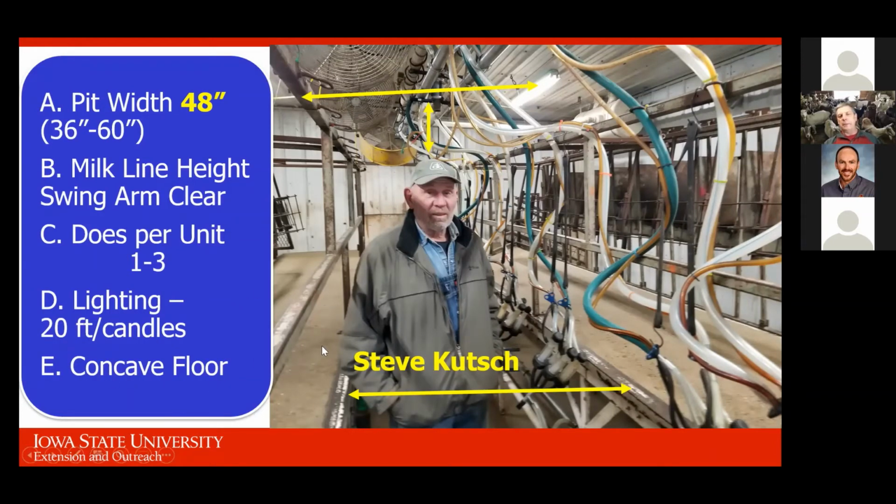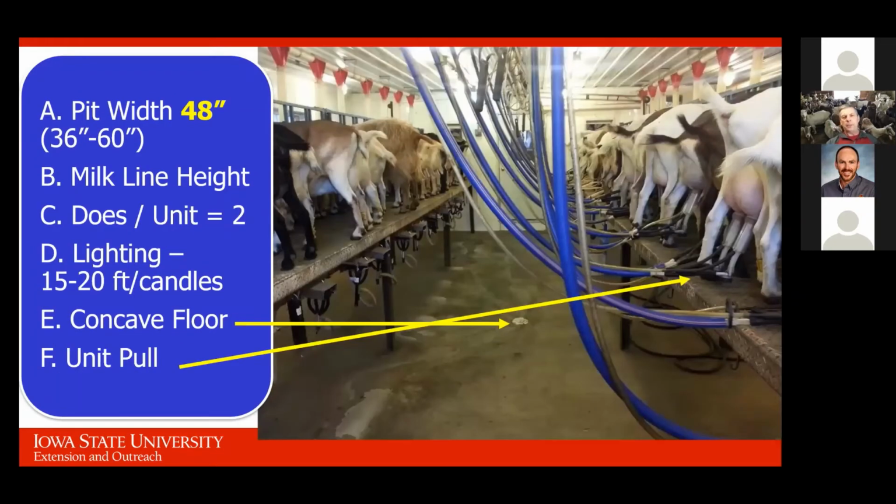And then the last piece I mentioned on this one too is just the concaveness of the floor, which there'll be a few slides that I can kind of show this, but we want to make sure that your toes are lower than your heels when you're milking, and when you're standing there by the goat, it just takes the stress off your back. And so we're looking at not just efficiency here, we're also looking at ergonomics and also safety with milking goats.